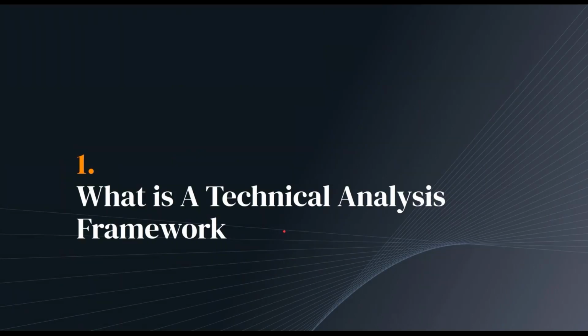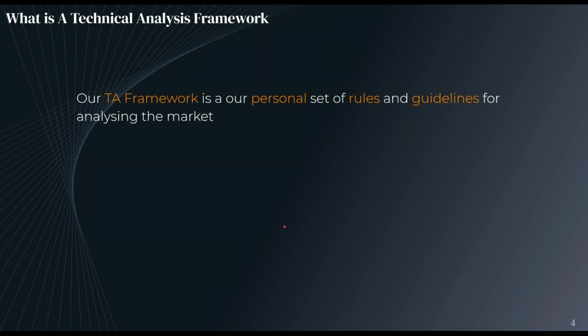What is a technical analysis framework? Our technical analysis framework is our personal set of rules and guidelines for analyzing the market. Personal is a key word here. What I'm going to present to you is my personal guidelines on how to structure a good framework. From this, you can take what works for you and ignore what doesn't.